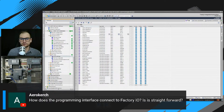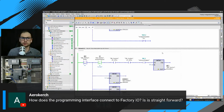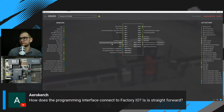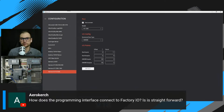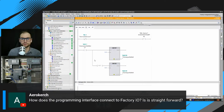How does the programming interface connect to Factory I/O? Is it straightforward? Okay, so this is the variable list in our PLC project. In our PLC program, we have a special project template with a function 9000. This is the function that allows you to connect with Factory I/O. In Factory I/O, we have different drivers. For example, we have a driver for Siemens PLCs, the physical hardware, and you can connect also with S7-PLCSIM. You have to proceed with the configuration right here, define the number of variables and use the project template from our course to connect it to your PLC program.